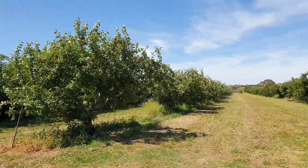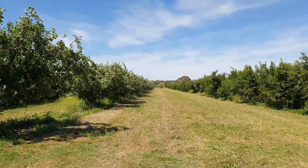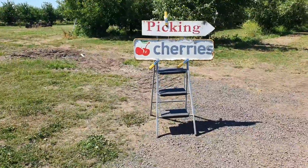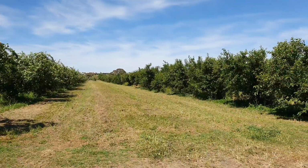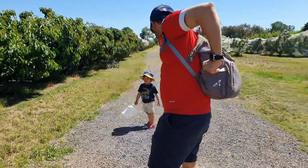Hello everyone! Today we have come to Payne's orchard to pick cherries. This is one of the small family orchards left in Australia where you can pick your own fruit.